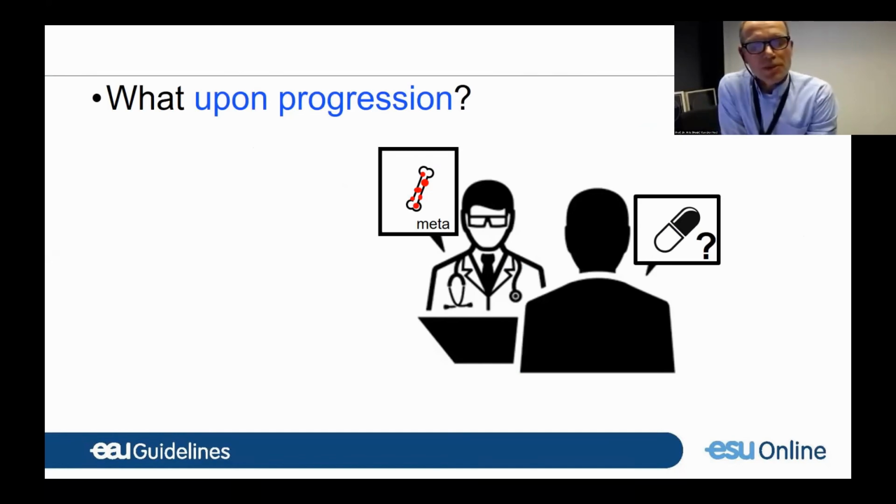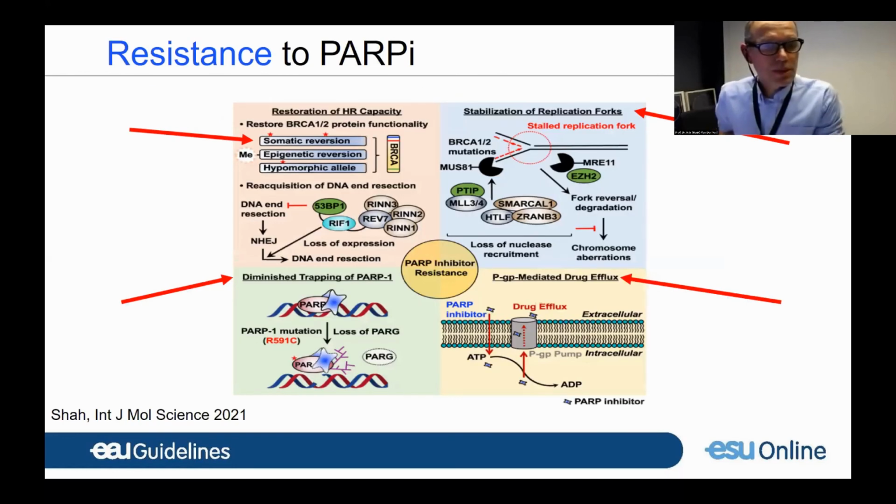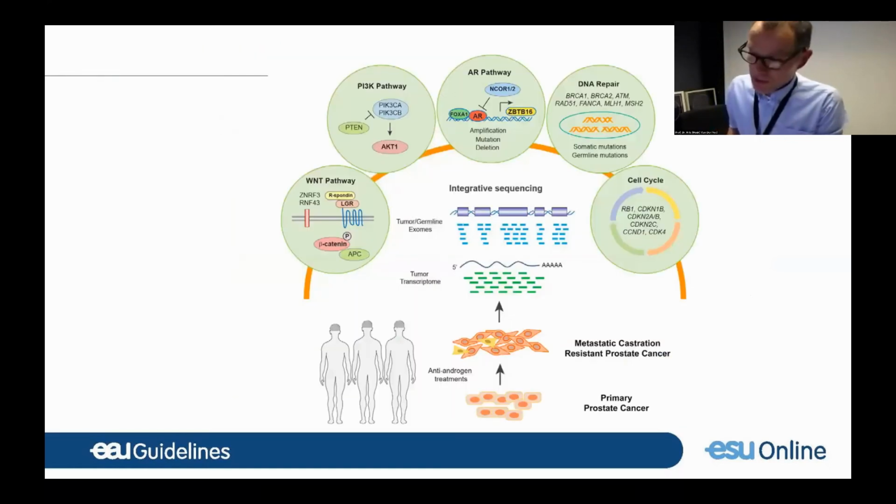So is PARP inhibition the final step in the treatment of patients with metastasized prostate cancer? And it seems not to be the case. Is there anything else? Is there maybe a combination possible? And thanks to the nice slides from Bertrand, I think we already know a lot about PARP inhibition and the effects on the genetics. And this is a slide summarizing the resistance pathways to PARP inhibition. For sake of time, I continue, and you recognize the next slide.